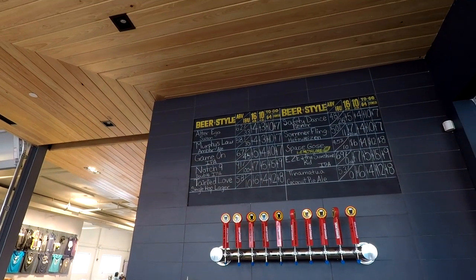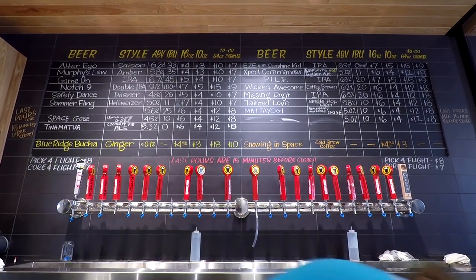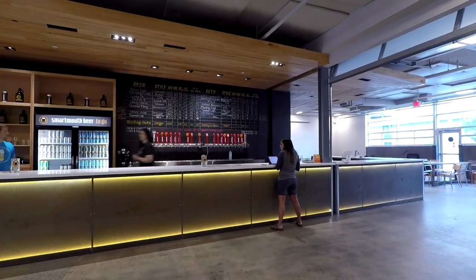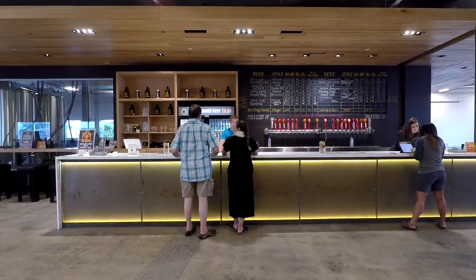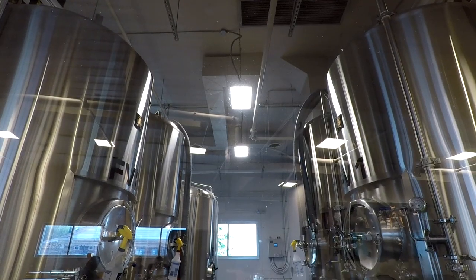The location has a little kids area, an outdoor patio on the front loading dock, an outdoor area in the rear of the building, complete with picnic tables, and large open spaces in the interior for hanging out. Smartmouth distributes their core line throughout the entirety of Virginia, but you can walk away from the Pilot House with crowlers to go of whatever you need.